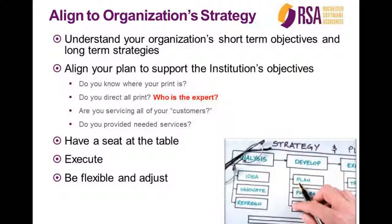And are you carrying that message? Are you servicing all of your customers? So when's the last time you did an analysis of what percentage of your business comes from various customers, various departments? Who are your best customers that you can sit down with and say, do we have all of your business? If we don't, then why not? Where's it going? What services do I not offer to you that cause you to go elsewhere? Do I have those services?